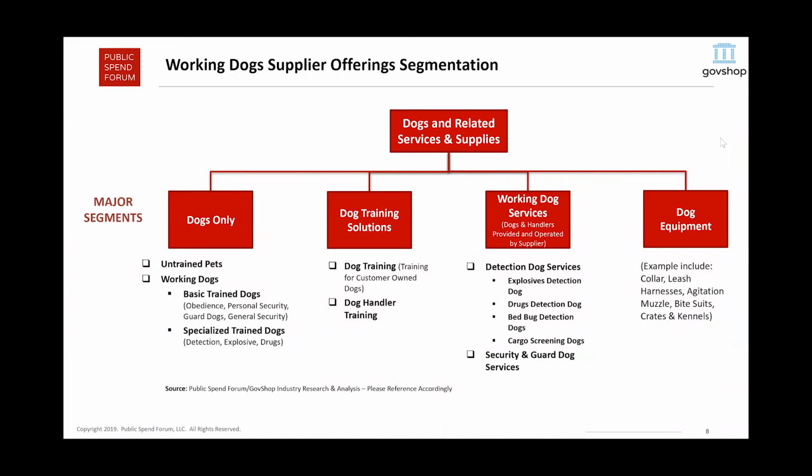There are suppliers that provide just the dogs themselves, suppliers that provide the dog training solutions, suppliers that provide working dog services, and then finally dog equipment. Now, the dogs only suppliers are probably obvious, right? They provide the working dogs themselves. They do come in a couple of variations in the degree of training already provided. You can have dogs that are trained in basic obedience, personal security, guard dogs, just general security, versus dogs that are trained in a much more specialized manner, including things like detection, explosives, drugs, and so on.